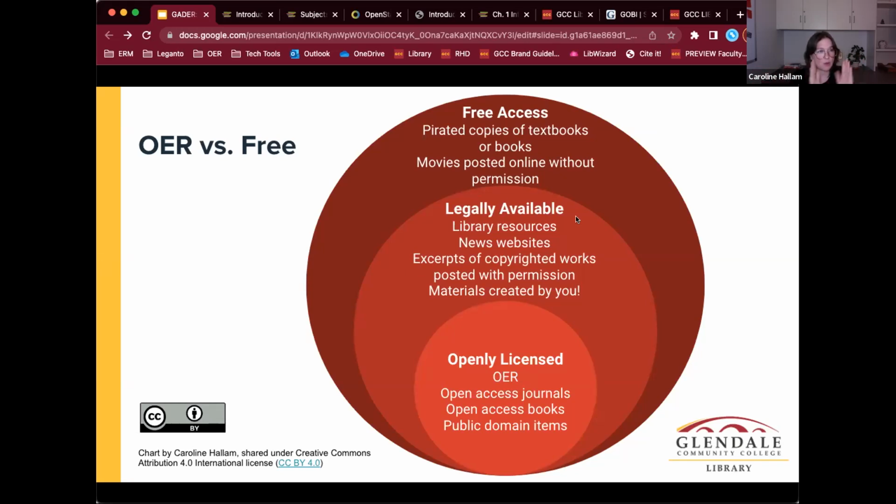Another area, not quite the same as OER, but in the same sort of family, we also have open access books, very similar to open access journals, for authors that have made the decision to publish their monographs or collections of articles as an openly licensed material. And then we also have public domain items. So if it's old enough, it could be in the public domain, right? If your students are studying Shakespeare, they can get all of that legally online. That is way out of copyright, right?